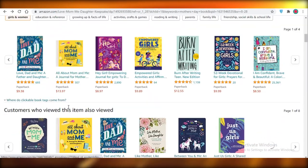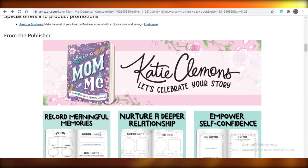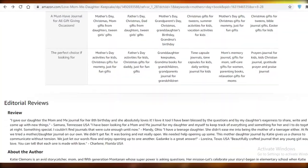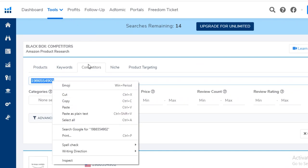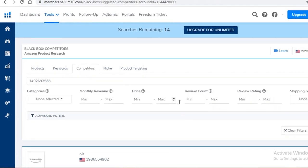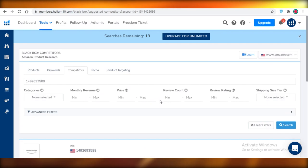And let's copy the ASIN number of this book and put it in the Helium 10 Black Box to see what kind of sales they are generating. We're gonna copy this, go into our Black Box, and search on competitors. Usually you can search for products and keywords, but right now we're gonna take a look at our competitors to see what kind of sales they are getting, to get an estimate of our potential sales.